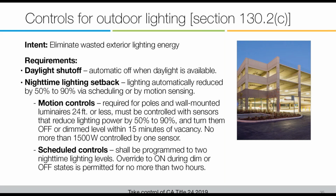And so it gets even a little bit more strict. And it says that you have to control them with sensors and reduce the lighting power by 50 to 90% and turn them off or dim them within 15 minutes of vacancy. So you actually have to have a sensor on those shorter poles, and you can't have more than 1,500 watts controlled by a single sensor. So parking garages, it was 500 watts. It's a little bit less strict here. It's 1,500 watts, but again, they don't want all of the lights controlled by a single sensor.